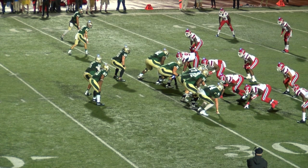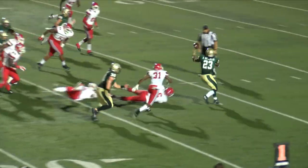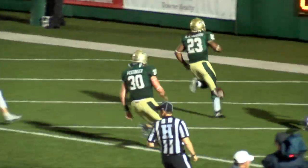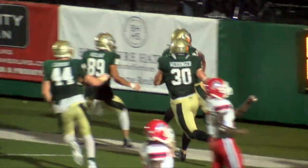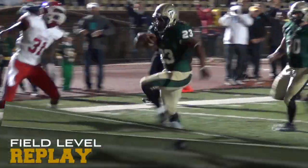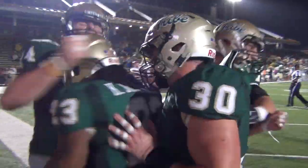Two receivers to the far side. There's the handoff to Kendall Anderson. He'll cut it back inside the 30. Fumble the football. Got it back at the 20. He's at the 10. He's at the 5. Touchdown, William & Mary. Touchdown, Kendall Anderson. What a run by Kendall Anderson. A little flare at the 10-yard line as he bobbled the ball, but somehow got it out and got it in.